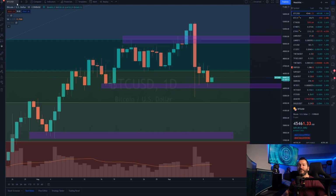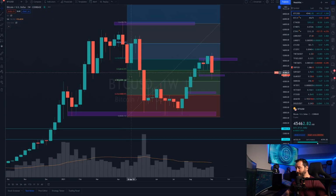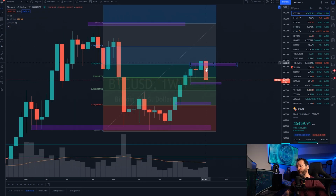Now, if we come out to a weekly chart here, it is important to note this. This is a really nasty weekly candle as of right now. The week still has 1 day and 8 hours remaining, so we'll see how this closes. But as of right now, this is a bearish engulfing candle. I mean, we see this candle body here getting below the candle body of the previous week, and as of right now, it's even taking out this wick low here.